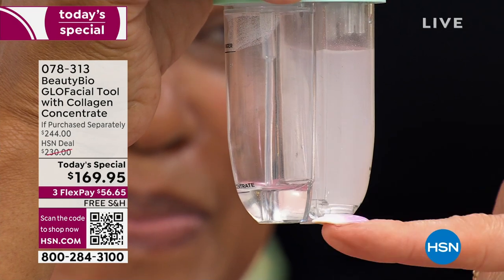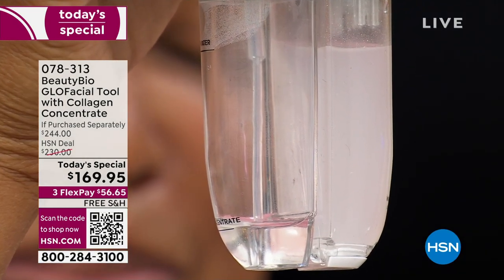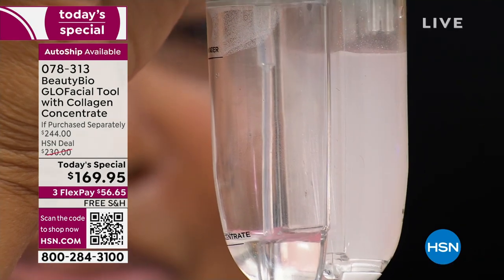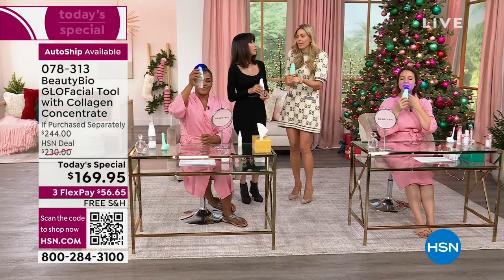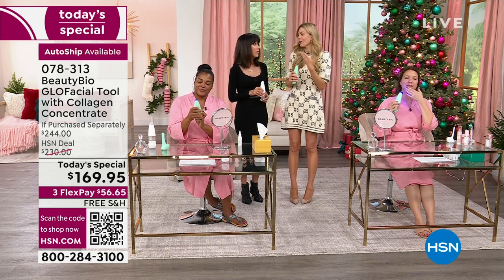Now, can you just use water in your chamber? Sure. However, that would be like washing your hair without shampoo. You're not going to pull as much out of the skin, or infuse the plumping in. And it's that milky color because oil is good in the skin, but excess oil can cause congestion.